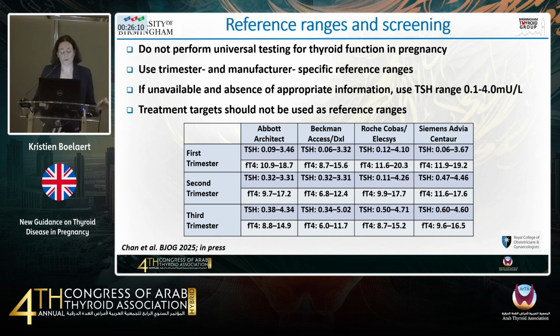It's also really important to consider that treatment targets are not the same as reference ranges. Okay, treatment targets can be different. It's not because you aim to keep a serum TSH below 2.5 in someone on levothyroxine that is your normal reference range for someone who is not on levothyroxine.